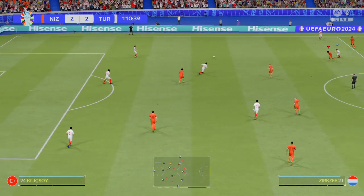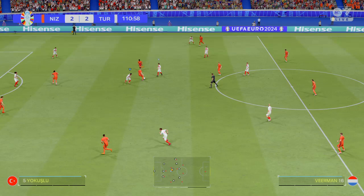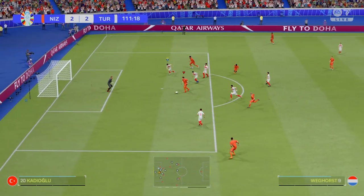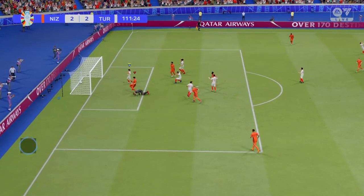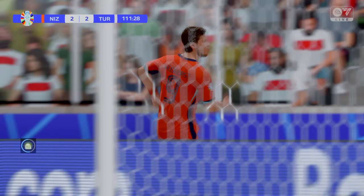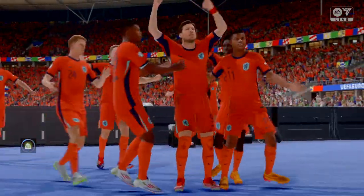Abdülkerim Bardakçı. And they have possession again. Oh, good looking run. Must take the lead here. And a goal! And I'll tell you what, at this late stage, it might truly be final in more ways than one.